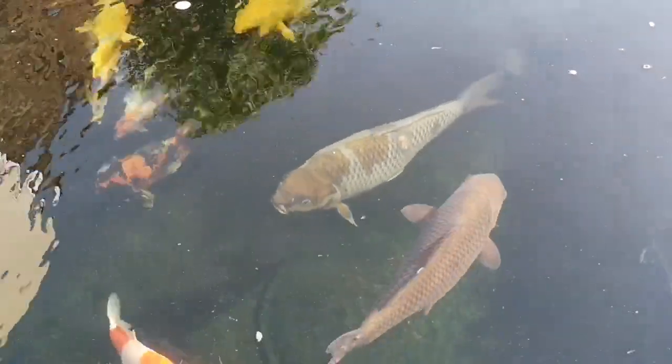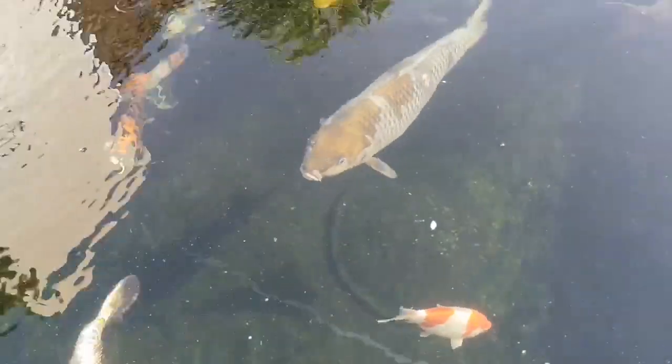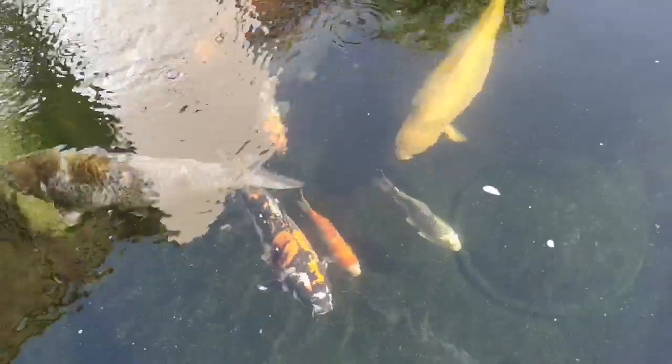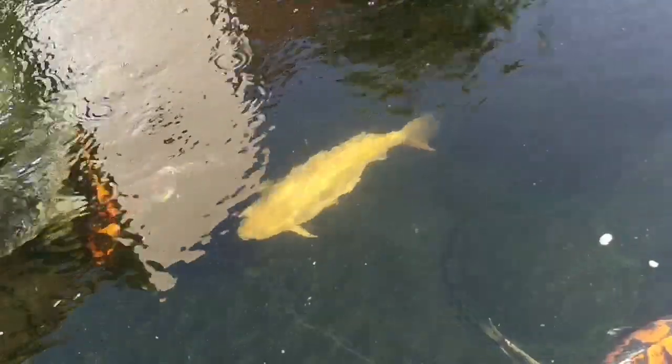My water clarity is not very good today. I don't know what's happened. It's been really good the last few days, but it seems really bitty today. But as well as that, my new Kumonryu, I've seen that flick a couple of times today.